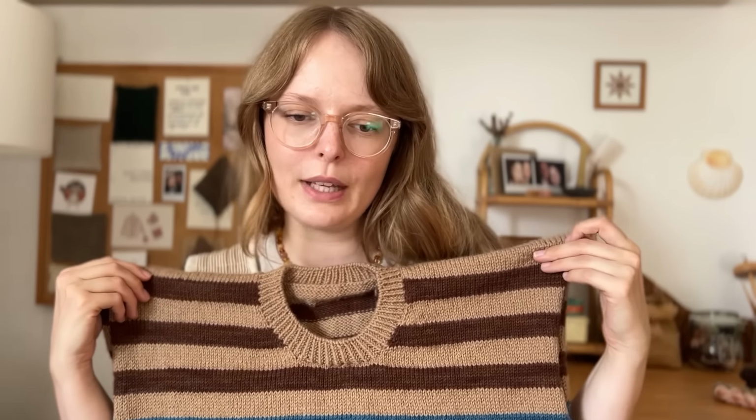This one is possibly a tiny bit bigger than my other version, and I'm quite happy with the length as well. I think you can slightly tell that my row gauge in my Peer Gynt knitting is a bit bigger than the row gauge in the natural DK from Coast to Coast, which is actually an effect I quite like, because it looks like the stripes are a tiny bit different in width, but consistently different, if you know what I mean. Yeah, I can't wait to wear this.